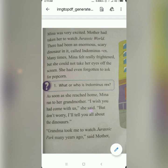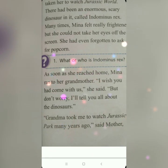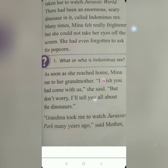As soon as she reached home, Mina ran to her grandmother. I wish you had come with us, she said. Then, as soon as she reached home with her mother, she went to her grandmother and said, I wish you had come with us. That means, grandmother, you should have been with us too. But don't worry, I will tell you all about the dinosaurs. Mina said, Grandma, don't worry, I'm going to tell you all about the dinosaurs, what I have seen in the movie. It's very interesting.